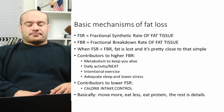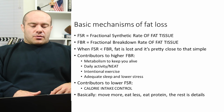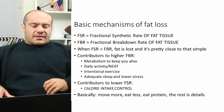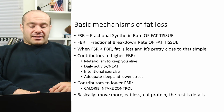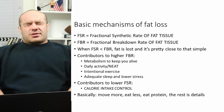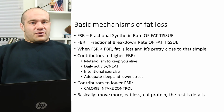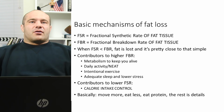On the other hand, what are the main contributors to lower fat building? Here, there's really just one: calorie intake control. Macronutrients matter a little bit, but really fundamentally, it's all about calories. If you eat 2,500 calories a day and you're not losing any weight, and you switch to eating 2,000 calories a day and you start losing weight, congratulations, you are now eating few enough calories for there to be a difference in FBR and FSR, and now all of a sudden you're losing fat. It's really basically that simple.